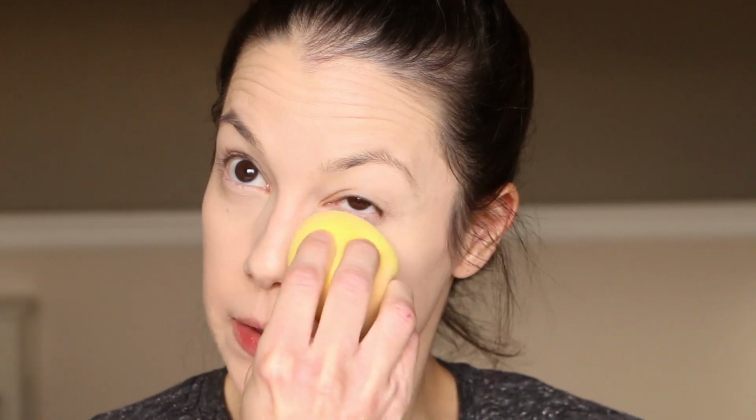Setting powder, this is the Milani Prep Set and Glow powder that I've talked about before. I'm going to just use my beauty sponge and pick some up before the concealer creases and set that, and then set my lids as well. And then I'm also going to take some of that same setting powder and just go over some areas that I added a little extra so it doesn't move too much.